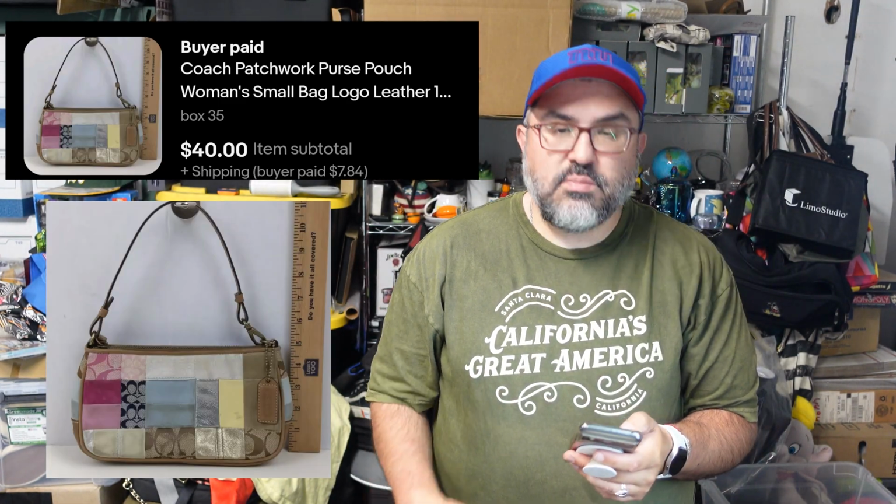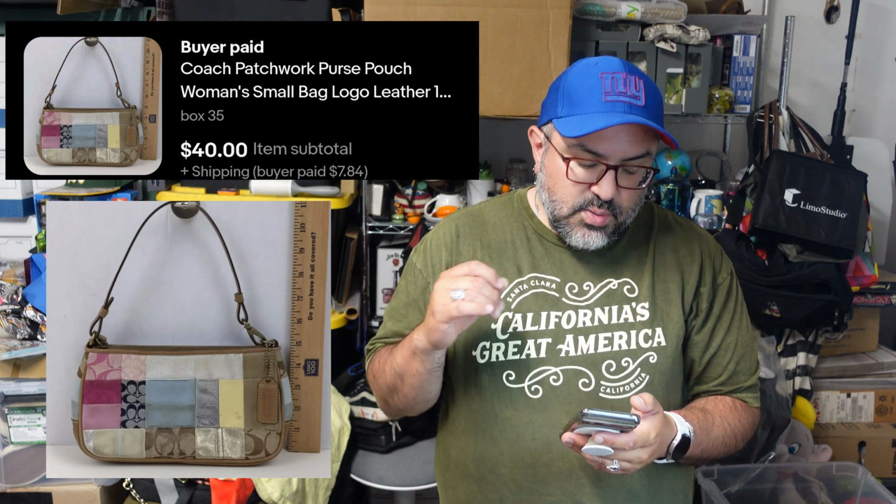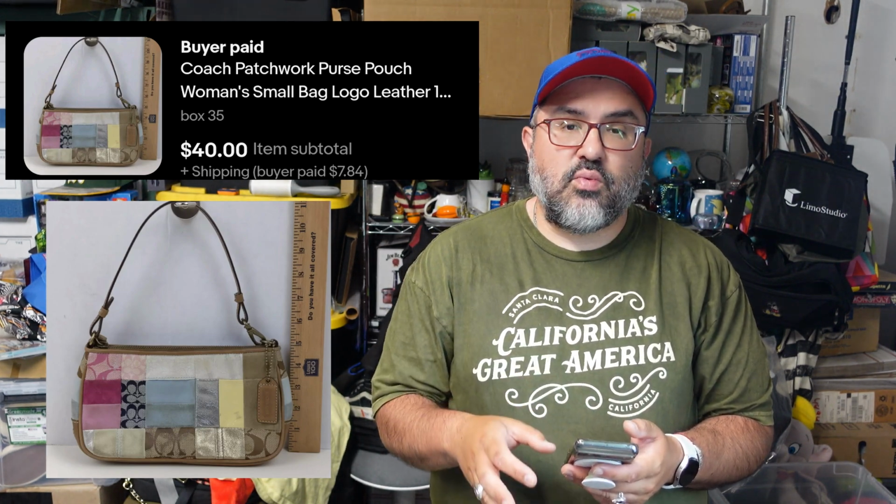Okay, and the what solds. Here we go. Everything's going to pop up over here to my right, but right off the bat, we have a Coach purse, a designer purse. This was a really cool one. It was a small one. I found it at Goodwill. It was on the rack.